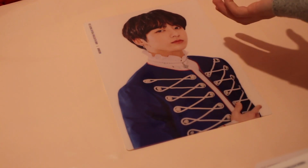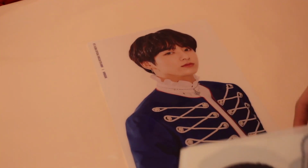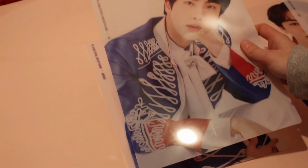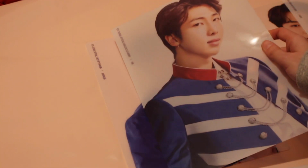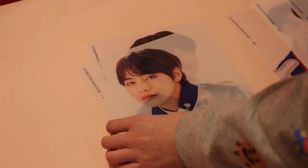These are from the 5th Army recruitment, and I don't even know what they're calling these, honestly, but they're pretty. So we have Jungkook, Jimin, oh, they're slidey, J-Hope, Jin, Suga, RM, and V. And they all look like princes, and I love these. I don't know what they're called, but I love them.